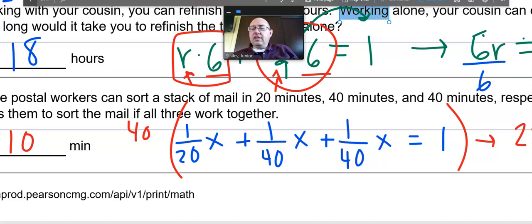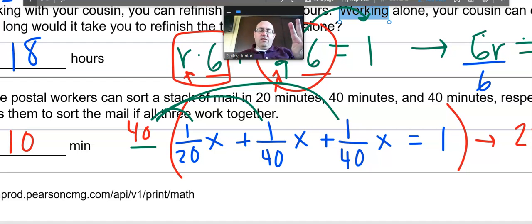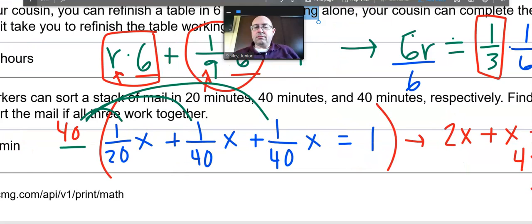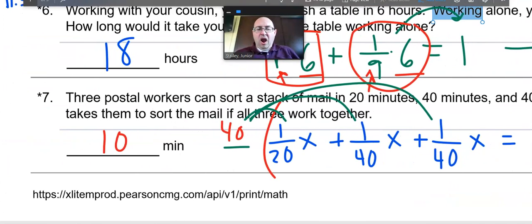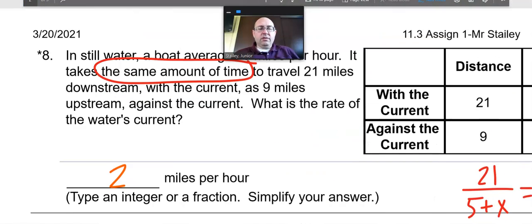The LCD here is 40. Right? And so if I multiply this times this, that gives me 2x, 1x, and 1x equals 40. That's right, folks. I don't know why I was dumb like that and did that. I just did it. So, you add your like terms together, divide by 4, you get 10 hours, or 10 minutes, sorry. It takes 10 minutes if all 3 people work together. Moving on.